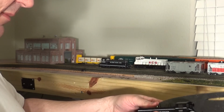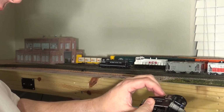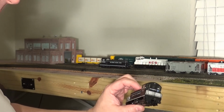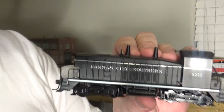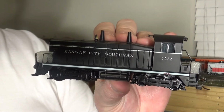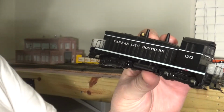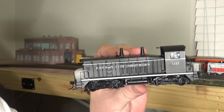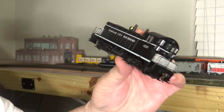I like Broadway Limited. I like their stuff. It's nicely detailed, and this one already comes with sound. So for the price I got it, it was just incredible. So you can see the packing is still in it. It's the first time I've really taken it out of the box and looked at it. So that is KCS's NW2.